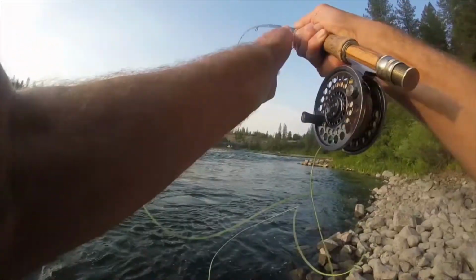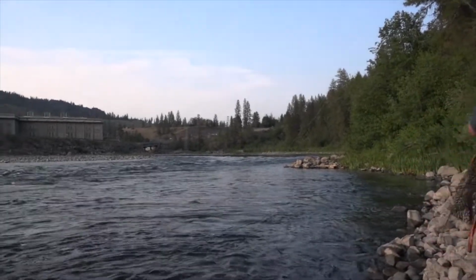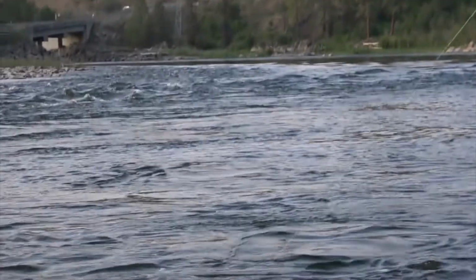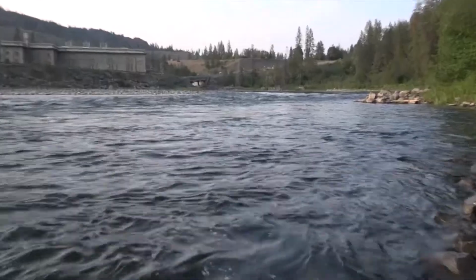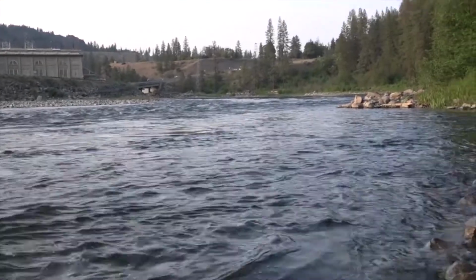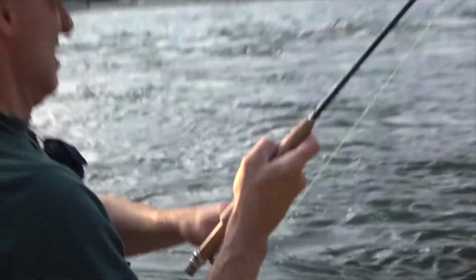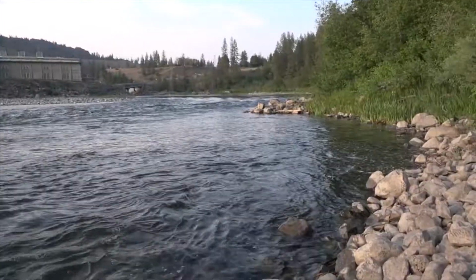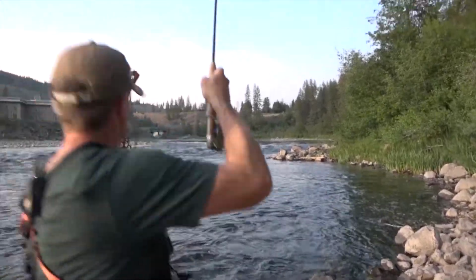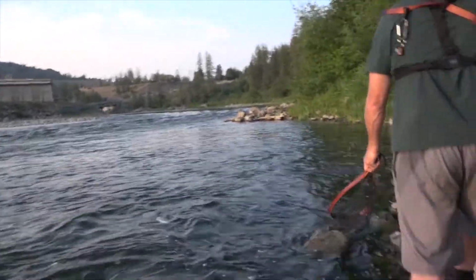God, I got so much line out because it's doing these huge long drifts. It'll be a miracle to get this thing in. Trying to really keep the line on my reel because it's so rocky, but oh boy. Wow, that's a good fish. I mean, it's not super huge, but what a fighter. Yeah, they really fight. It's a nice fish though. Yeah, for sure.